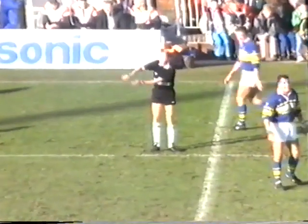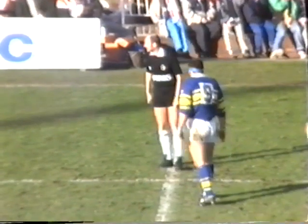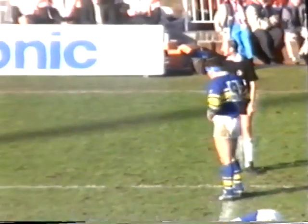Referee Steve Cross awarding Leeds the penalty, suggesting by his signal that the ball was heeled out of the scrum, not in the traditional fashion, but with a loose hand from one of the Sheffield players. So Leeds will have the differential penalty right on the halfway line. And let's hope that knock that Paul Dixon took doesn't affect his mobility too much in the game.